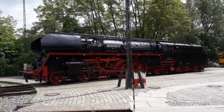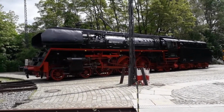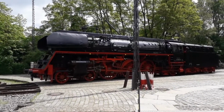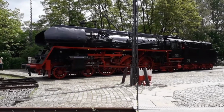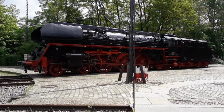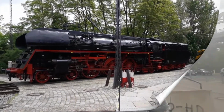Here you can see this steam engine. This locomotive was built in the 30s and rebuilt by the East German Deutsche Reichsbahn. They got a new boiler. And this locomotive is oil-fired, not with coal. But wait, there is more.